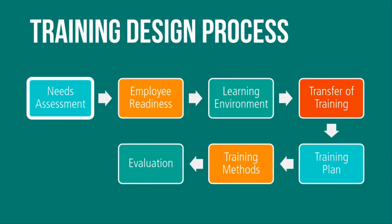Step 1 is a needs assessment, which is necessary to identify whether training is needed. Step 2 is to ensure that employees have the motivation and basic skills necessary to master the training content. Step 3 is to create a learning environment that has the features necessary for learning to occur. Step 4 is to ensure that trainees apply the training concepts to their jobs. This step involves having the trainee understand how to manage skill improvement, as well as getting coworker and manager support.